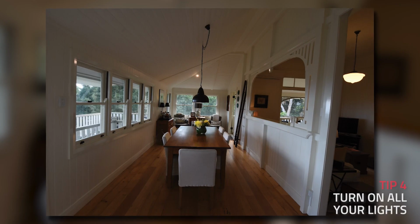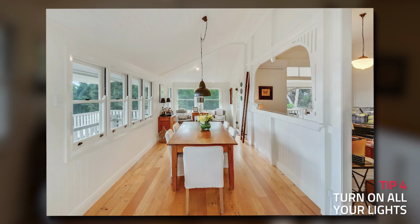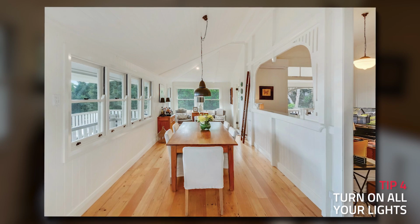Tip number 4 would be to turn on all your lights and open all the blinds. This is going to create depth and warmth in your shots, as you can see from these before and afters. Very important when shooting real estate.